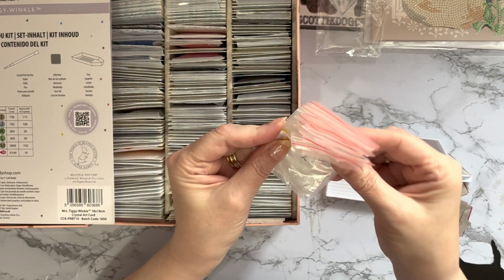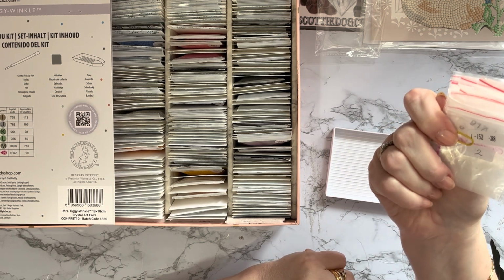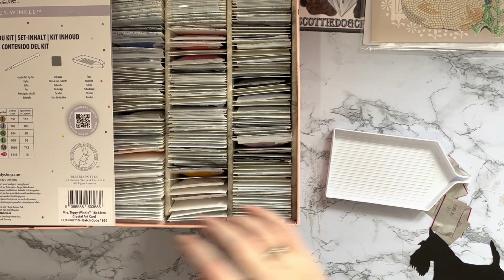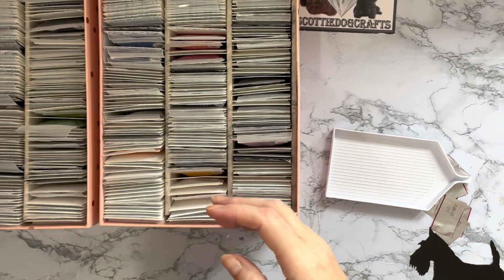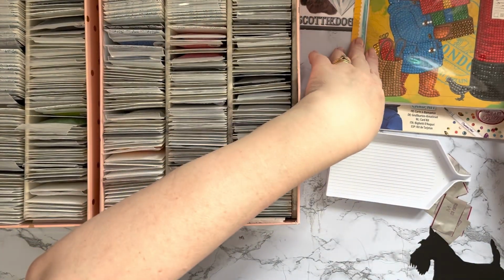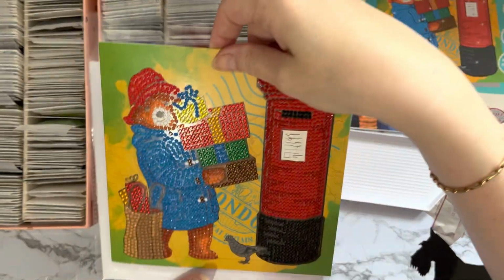So right, that's another little packet of 1 to 20 that I've got in my drills there, so I can put those ready to go on the next one. Okay, so that's Mrs. Tiggywinkle done. So I've just got the special drills to look at, but I want to get these parts done first. So Paddington Bear, he's one of the newer card sets that came out, and it's the pigeon.